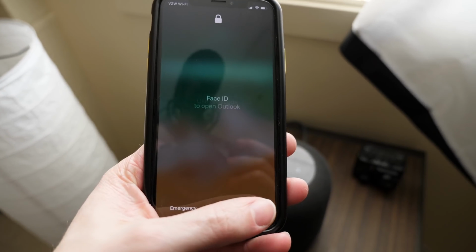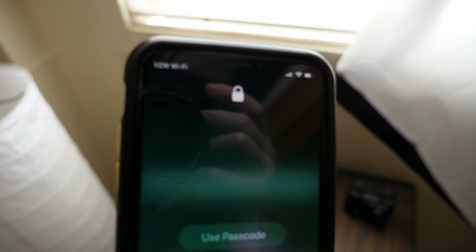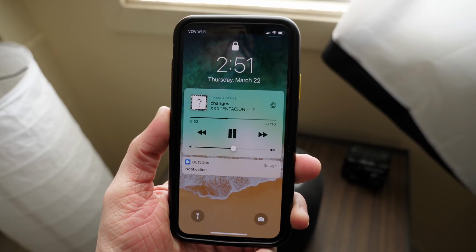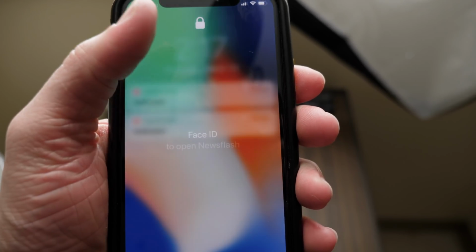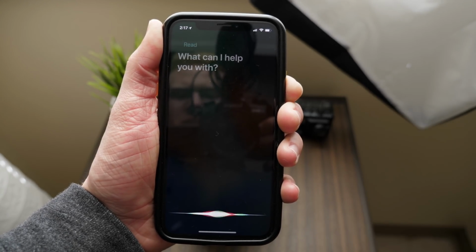And there's an issue where you can get around that just by asking Siri. So the problem lies not with Face ID, but how Siri can read notifications. As you can see, right now I'm not authenticated. The lock is still at the very top of the screen. This could be anybody using my phone, and you can't see what is behind these notifications that just came in. However, if you ask Siri to read your recent notifications, this is what happens.